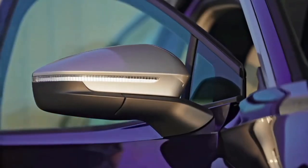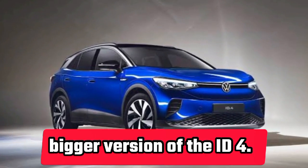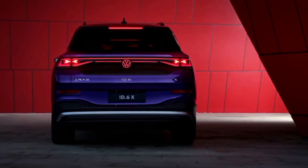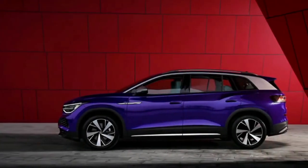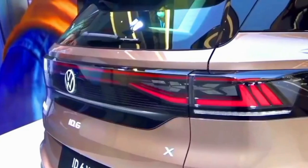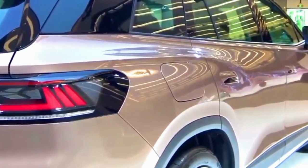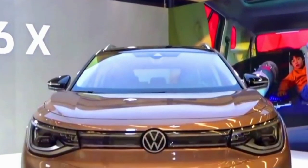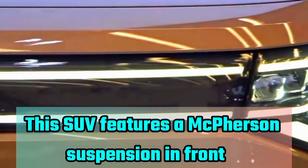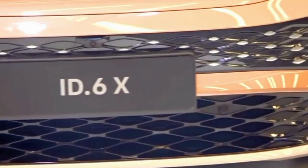Exterior. The Volkswagen ID.6 is an extended and bigger version of the ID.4. They both share the same chassis architecture as well. Gearheads won't have a problem guessing the powertrain of this car because the LED light bar, which stretches out at the front of the vehicle, easily gives that away. From the very moment you set your gaze upon the ID.6, even from a distance, you can easily tell it's an all-electric vehicle. This SUV features a McPherson suspension in front and a symbolic addition of rear drum brakes.